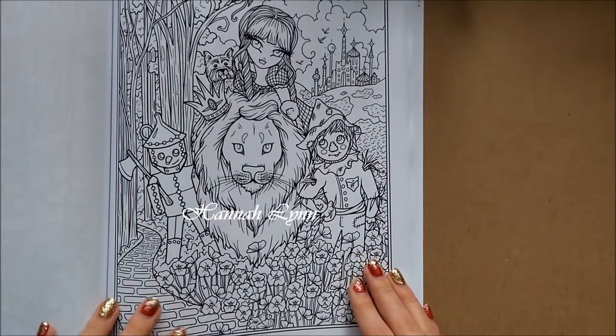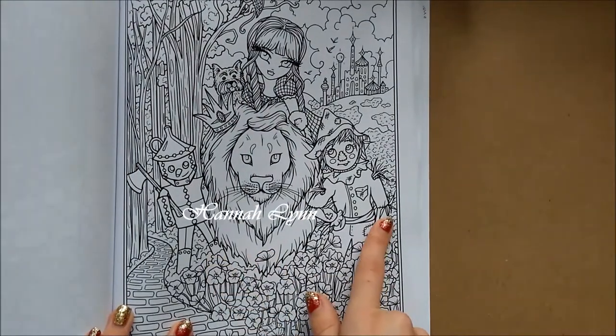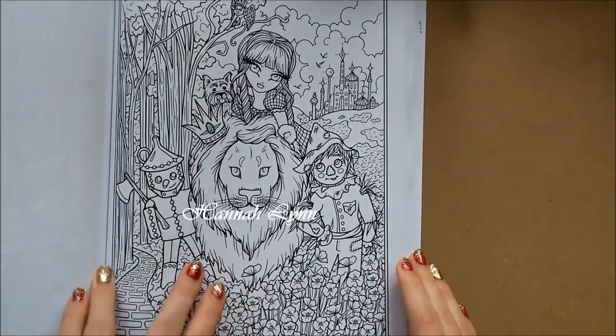Off to See the Wizard from The Wizard of Oz. You've got Dorothy, Toto, the Tin Man, the Scarecrow, the Cowardly Lion, and it's even got one of the little flying monkeys with the Emerald City in the background.